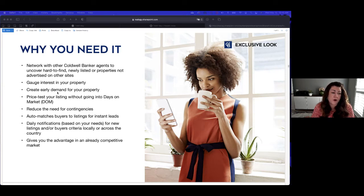We also have our auto matching, where the product itself, Exclusive Look, will match the buyers to the listings and create some instant leads for them. We also have our daily notifications that will go out, so there's always a constant push of new listings available, or buyers' needs, every day. And it just gives agents an advantage in an already competitive market.